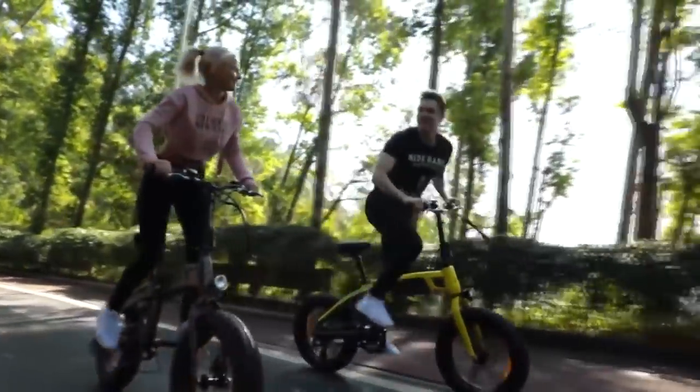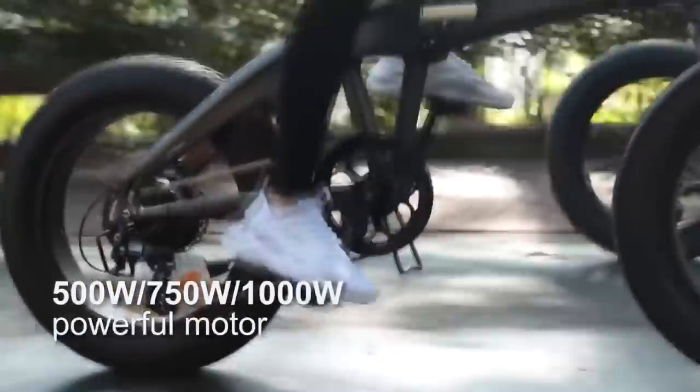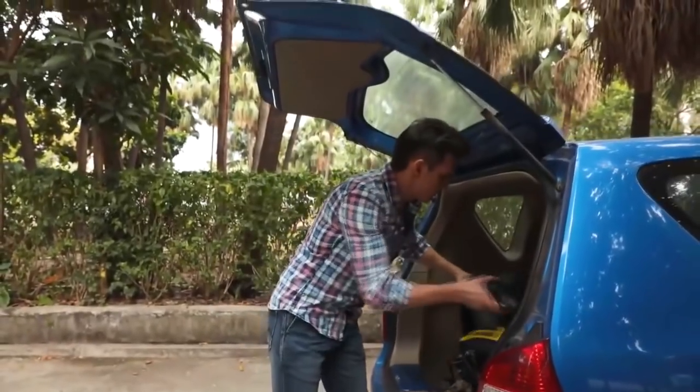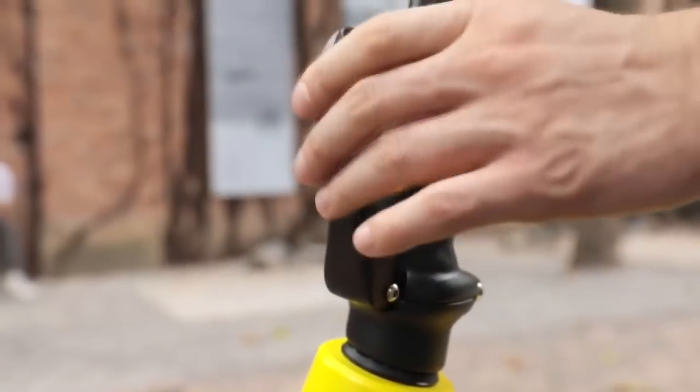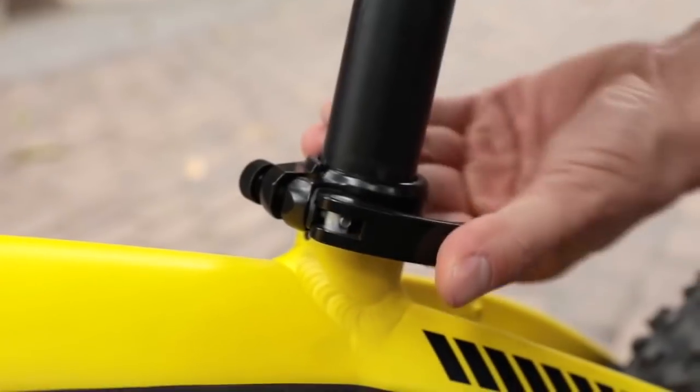MF19 offers 3 motor power options for more power and greater torque. It can be smoothly folded and unfolded in 10 seconds. Even the pedal folds up to help you squeeze the bike into small spaces and avoid snags.